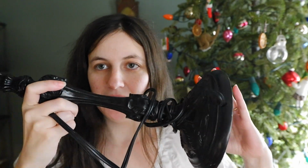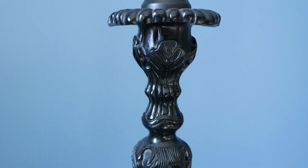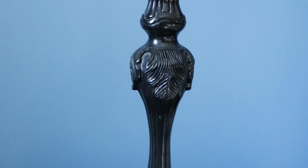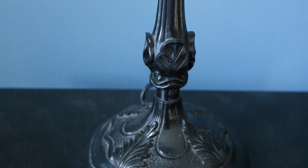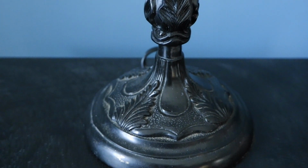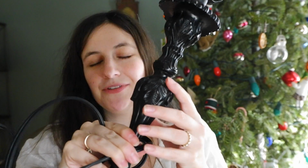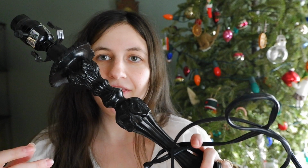Okay, so lamp number 3. This one is not Greek at all. Getting kind of like a Baroque Victorian style out of this one. I love that it's black, but yeah, it's a really pretty design, kind of ornate, like carved design. There's like some leaves, and maybe this is actually almost like Art Nouveau. I'm not exactly sure what the style is, but I thought it would look really pretty somewhere in my house.